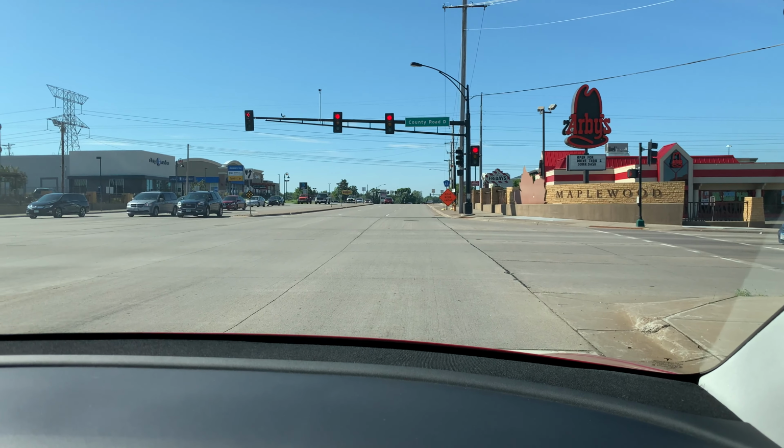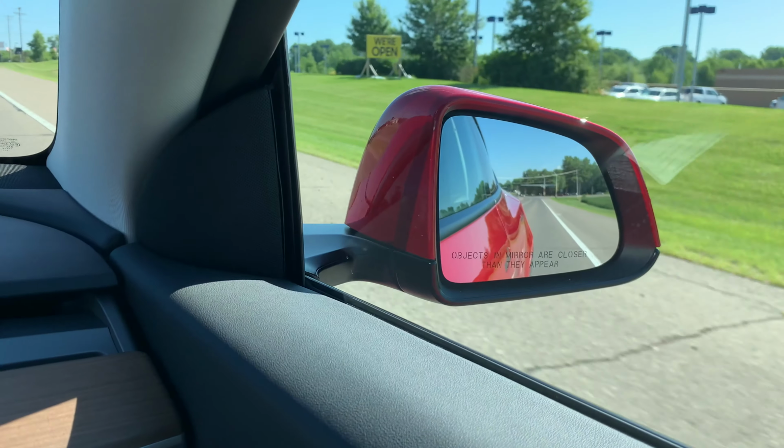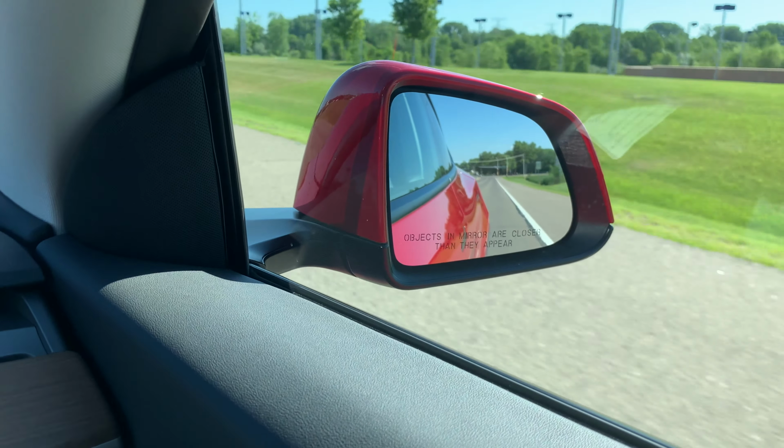But the Model Y is really a great balance of things where it sits up high, it's really tight, it feels way more narrow than our Model S, but not in a constrictive way, just in a more nimble way. We didn't sit in the back seat, but the glass roof is amazing. The mirrors seemed fine to me, but I wasn't the one driving.